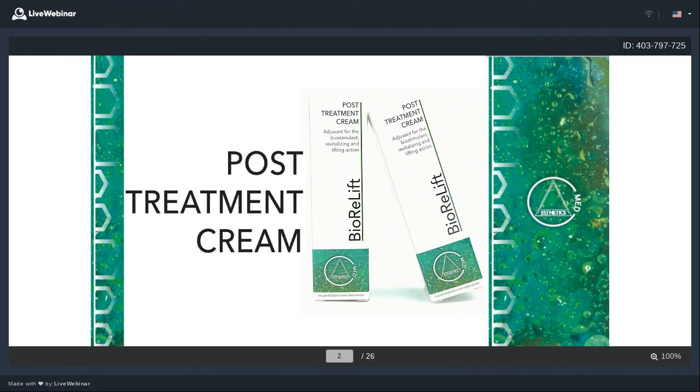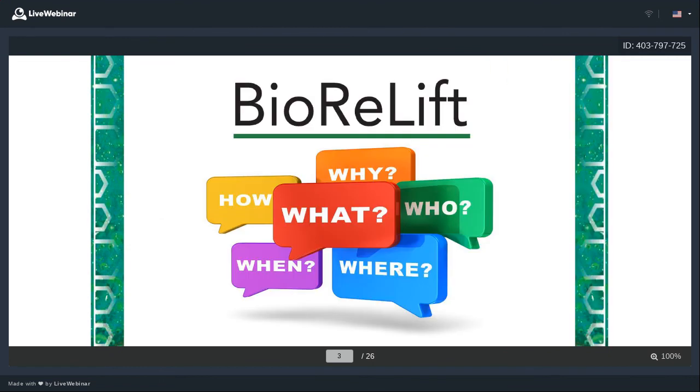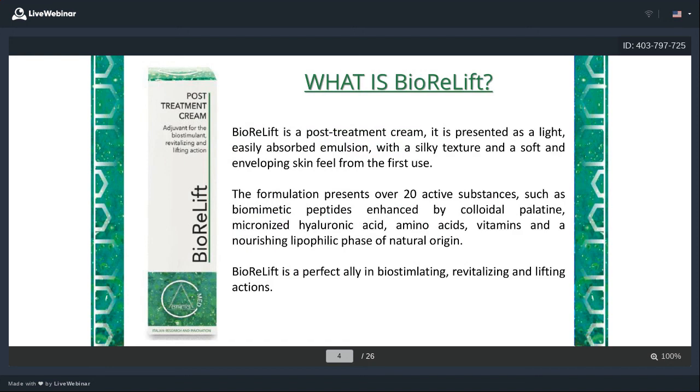BioRelift, as I said, it's a new baby in the family. It was presented in Paris. It has more than 20 active substances, such as biometric peptides, which I was talking about, but enhanced by colloidal platinum. I had a question yesterday about can colloidal platinum be used around the eye area, because colloidal silver is not really recommended. Yes, it's absolutely safe.